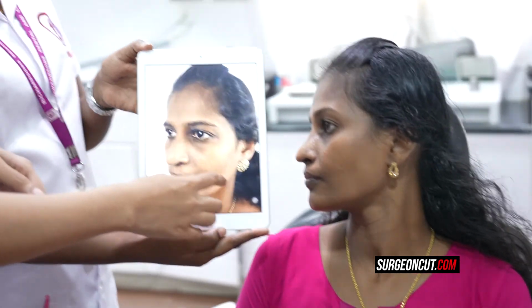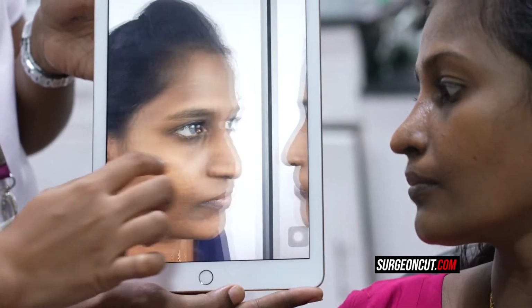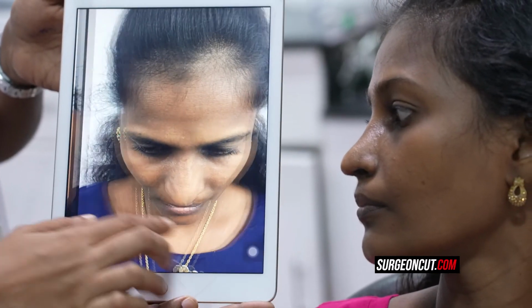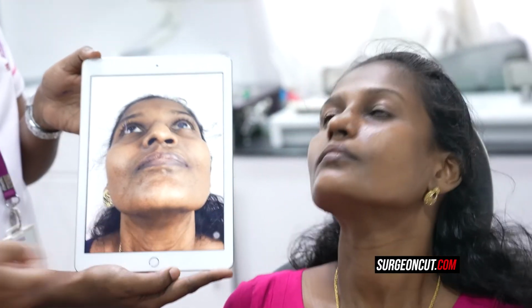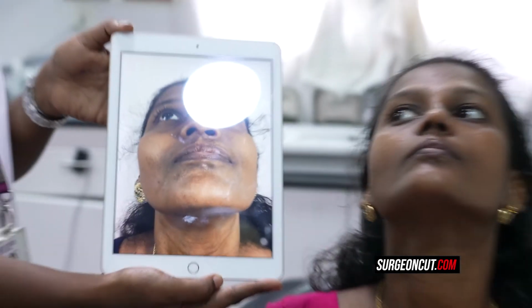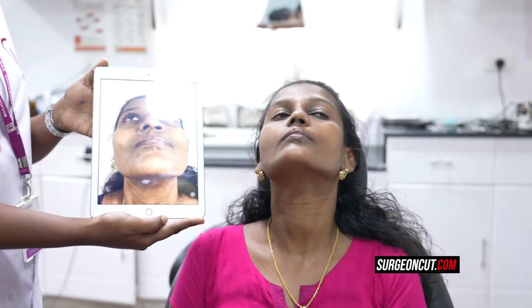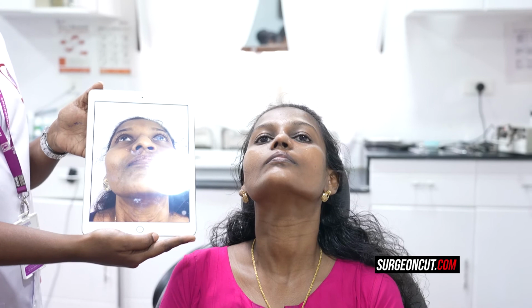You can turn to your right a little bit. Yes, look up a little bit. So this is a follow-up post rhinoplasty and lip revision, almost 1.5 months later. Thank you.